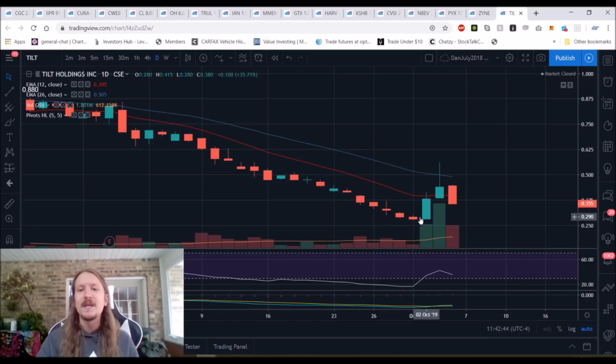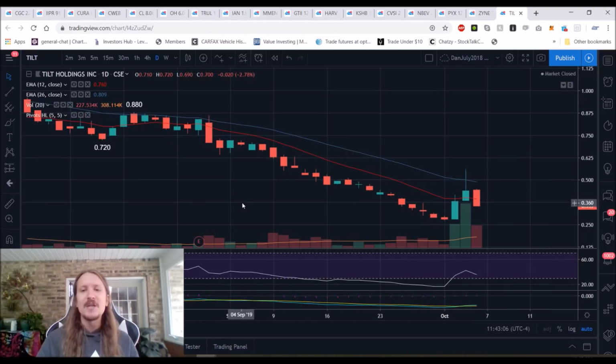And the pullback is another reason why. There are a lot of people that bought between 45 and the top 56, and those people in one day are down 20 to 30%. So huge volatility in both directions, which is the name of the game for penny stocks. And if you are disciplined, you can definitely take advantage of that. Bulls have to hold 275 and break 56 to change the daily trend.